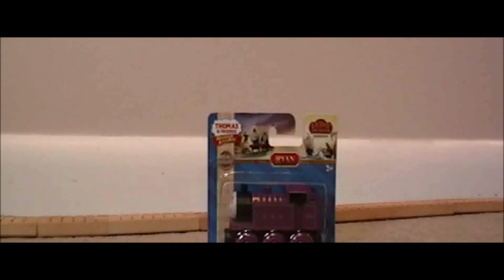They're models, and they're very good quality, but they are toys that are supposed to be played with. And Mattel, when they were designing this item, they didn't intend for this to just sit in a box on someone's shelf.